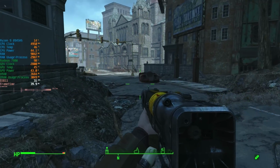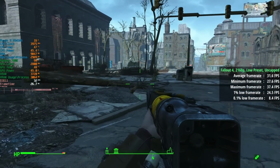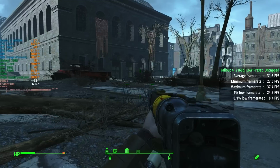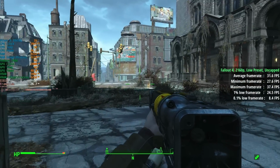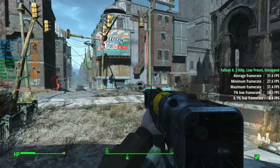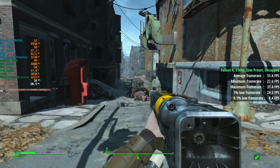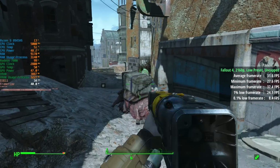Fallout 4, now this was a bit of a mess and it's a good example of what you may need to do in some instances if you're willing to sacrifice the graphics for the sake of a higher resolution, and that is capping the frame rate, because uncapped 2160p, 32 FPS was the average, but I mean it's pretty messy. That 0.1% low was 8 FPS, so stutters all over the place.